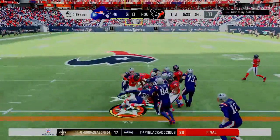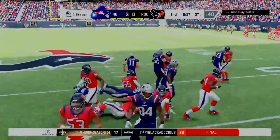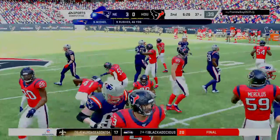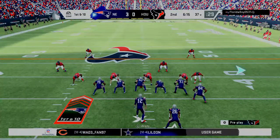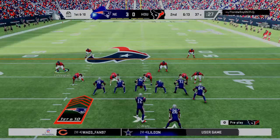They'll try and run for it. Here's Michel, and he will have a first down as they get him to the ground at the 37. Only 3 there on the pickup, but that's enough to move the chains.